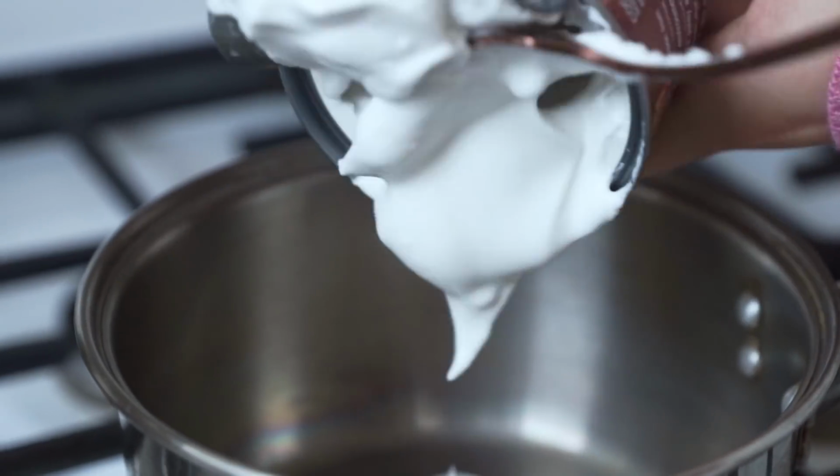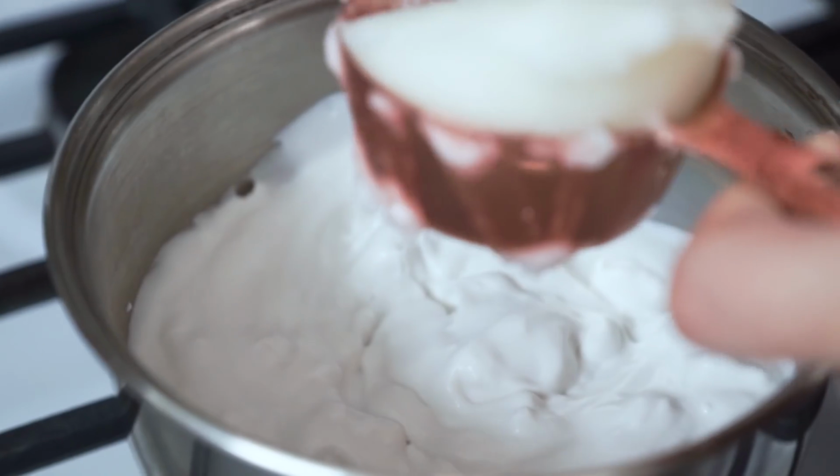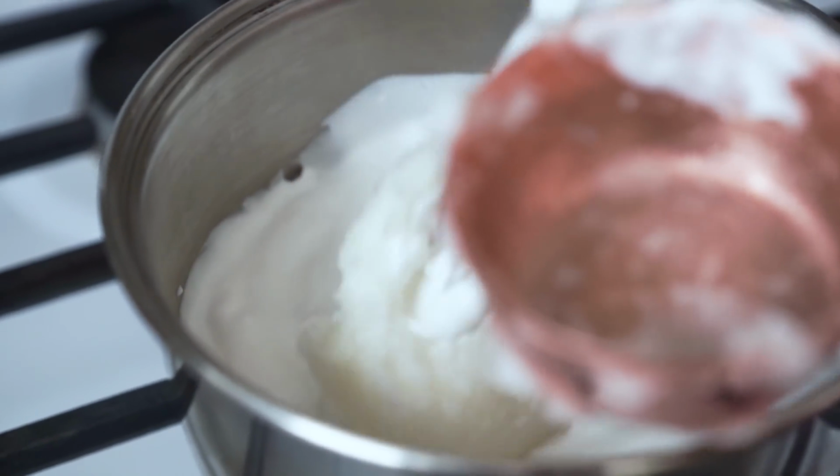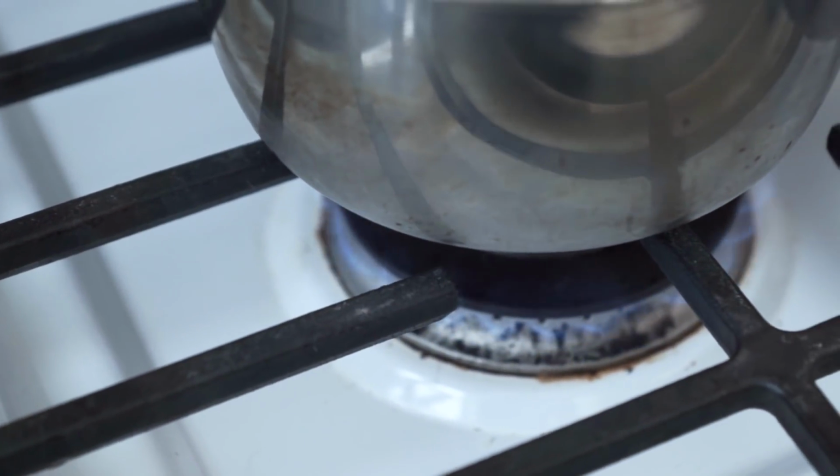Coconut milk won't really do unless you get the really full fat coconut milk. You want to make sure none of that is separated from each other, so really shake up that can so that the cream is nice and consistent. There we're going to add that to a small saucepan on medium heat.